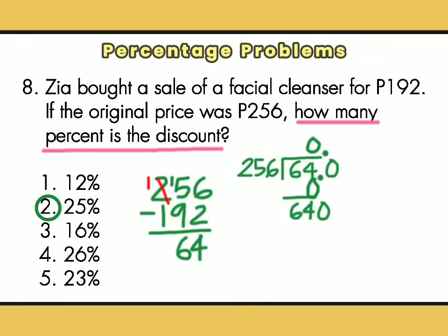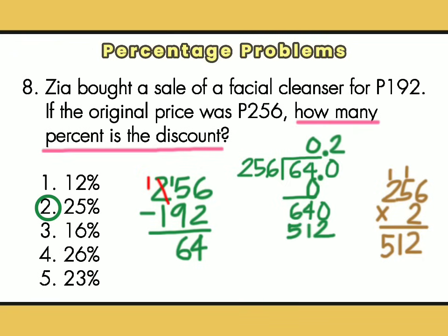Oops, char lang. Bring it down pala yun. So ayun, bring the 0 down, tapos may 640 na dito. Ilang 256 meron sa 640? Dalawa. That is 256 times 2. This is 12, carry 1. 10 plus 1 is 11, carry 1. 4 plus 1 is 5. So dito ay 2 at dito ay 512.